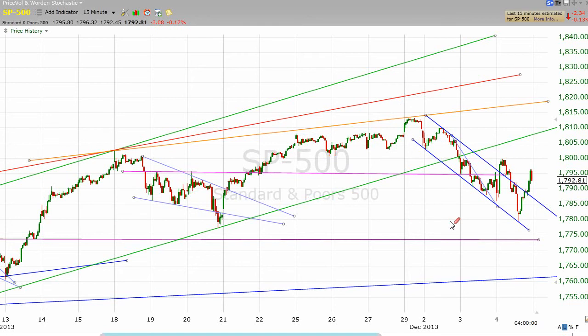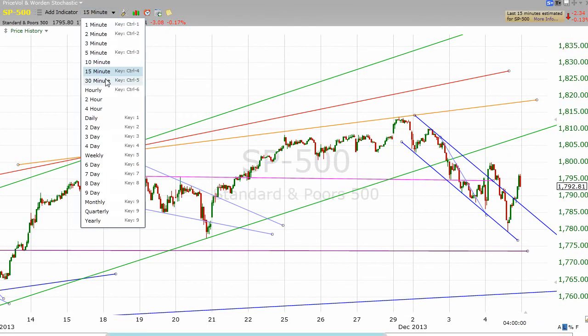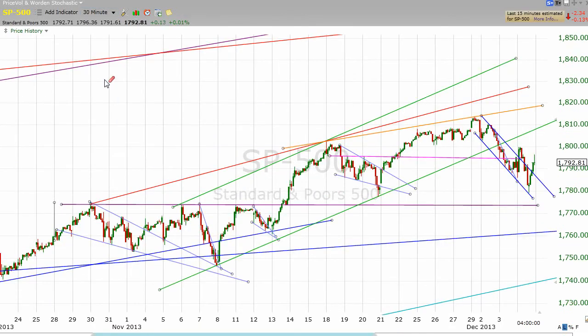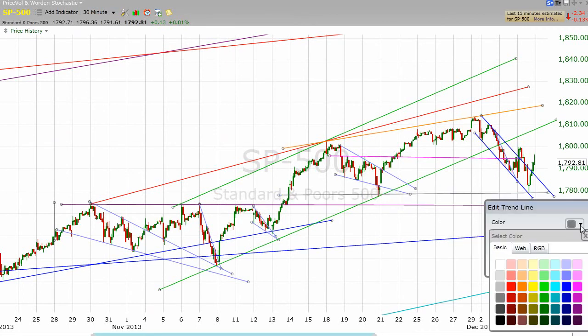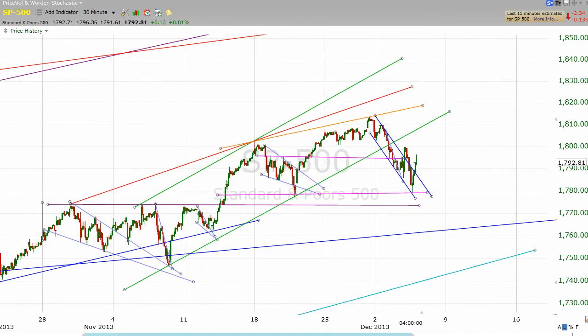But this is what I want you to see in this chart. We're going to back out to a 30-minute view. And here we had our inverted head and shoulders, made its target. I'm going to throw a new line up here. And I believe this is one that we just want to keep our eyes on. And by making it a purple color, you probably know why.